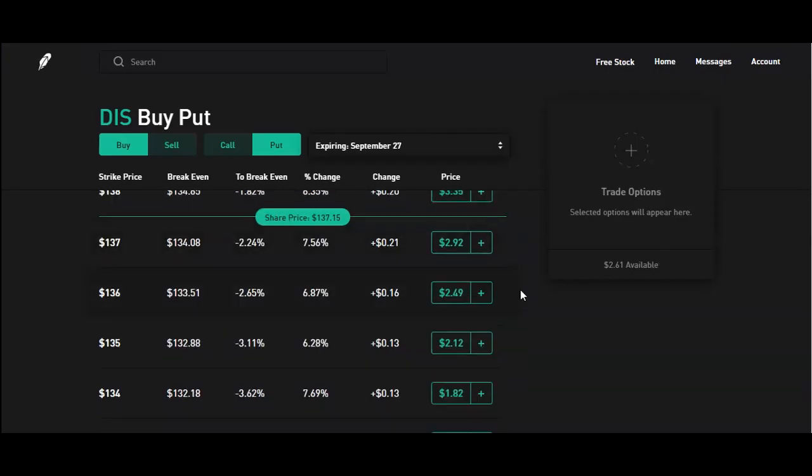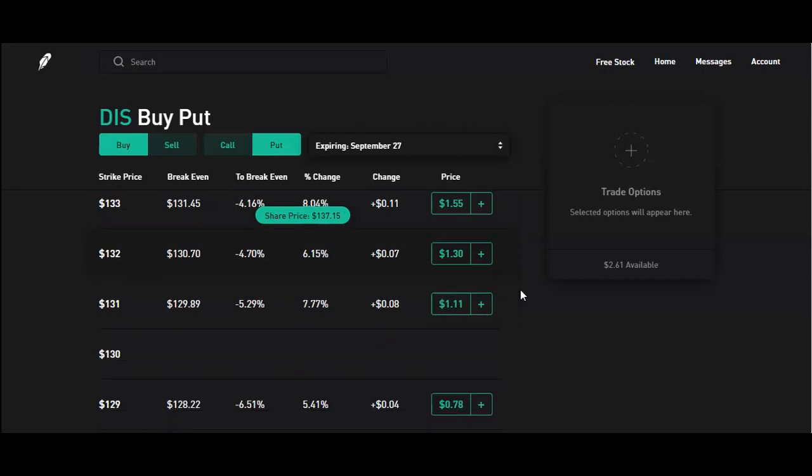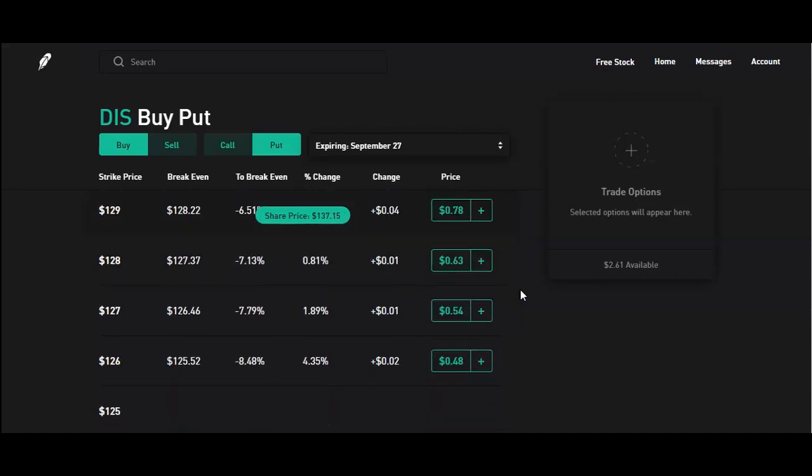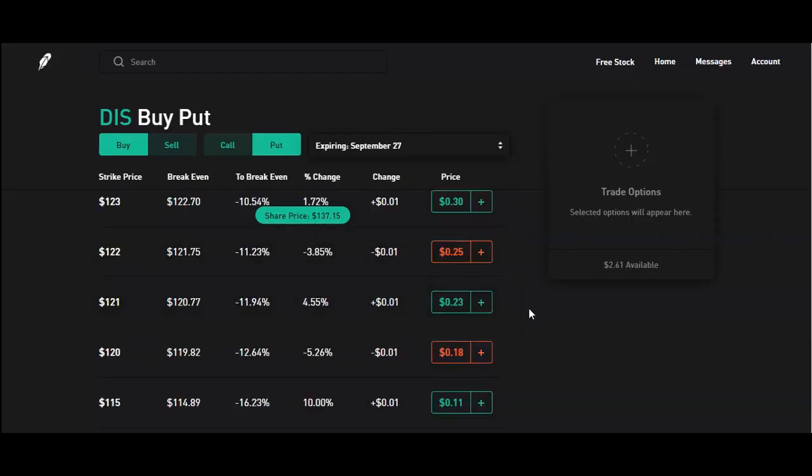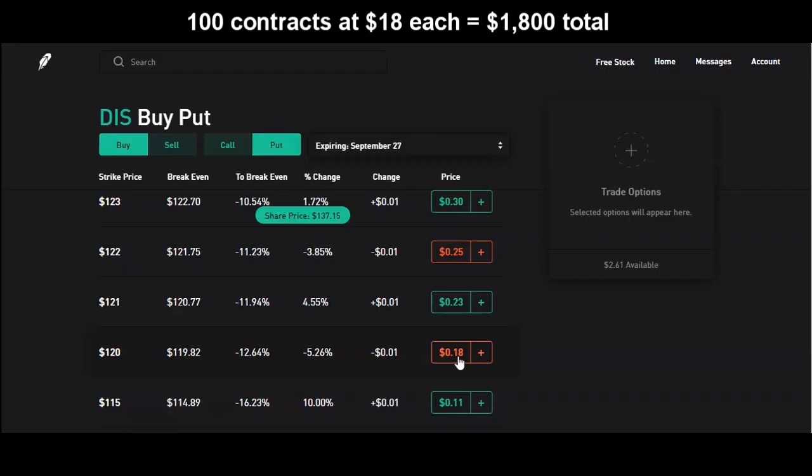However, we don't want to buy the 115 strike because if it were to go down to that price at the expiration date, then the contract would still be worthless. So let's pick a strike slightly above our expectation. In this case, the 120 strike price seems pretty good. It's selling for $18 a contract. So let's go ahead and buy 100 contracts of it, and that'll cost us $1,800.